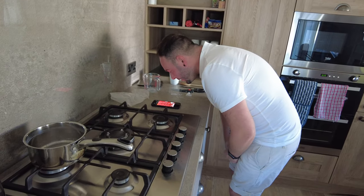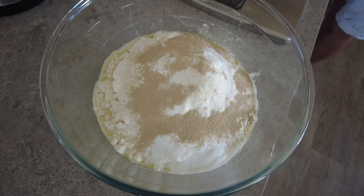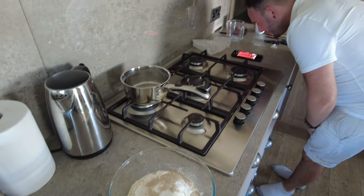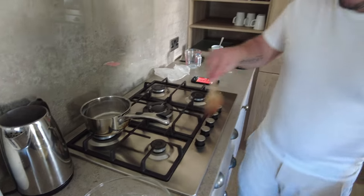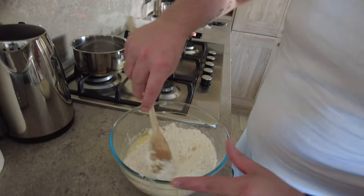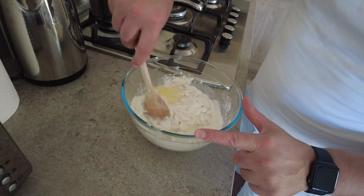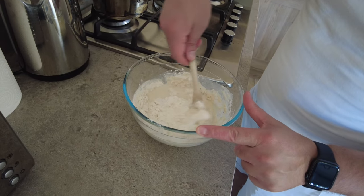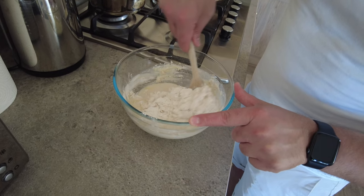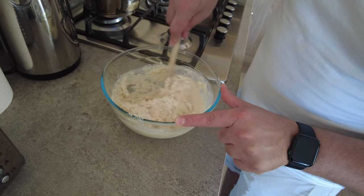And now it says I need to make a well. Are you not following the instructions? Yeah. So I just need to mix. Why do you need to make a well? God, I don't know. Just need to mix it all in together, basically, so it makes a dough consistency. Were you meant to make a well and then pour in the liquid? I think I might have, yeah.